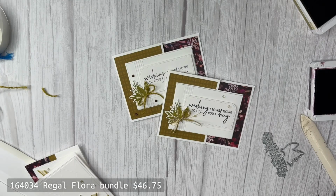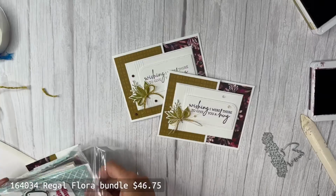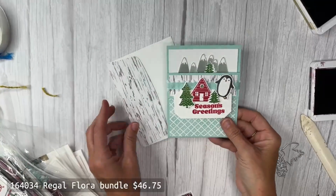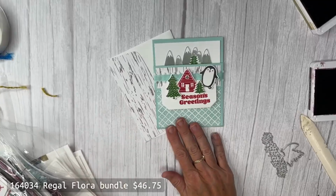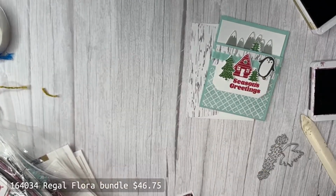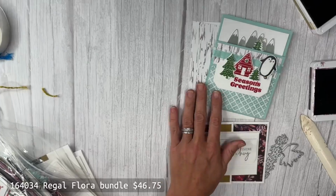In case you are just joining me today for the first time and you want to go back, this was the card that we made yesterday. Maybe I should ask you what your favorite card was. So this was day 3. Let's put them in order. This was day 4.